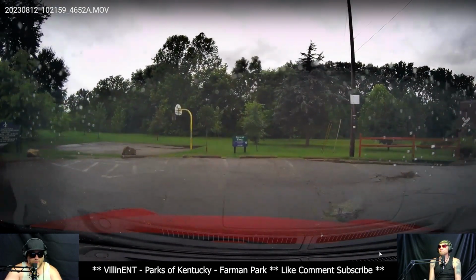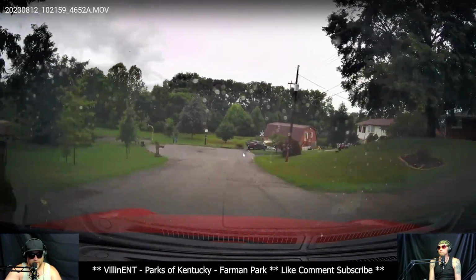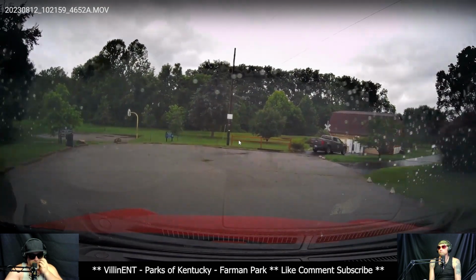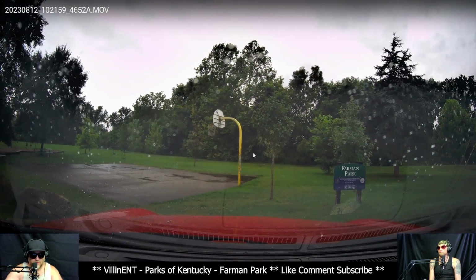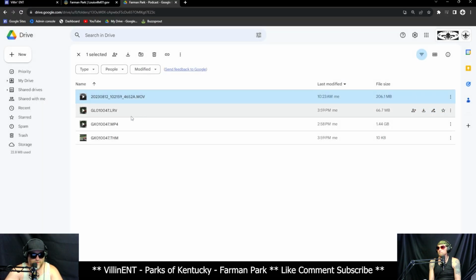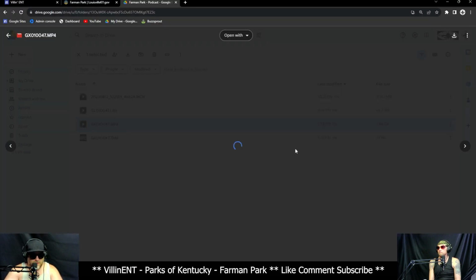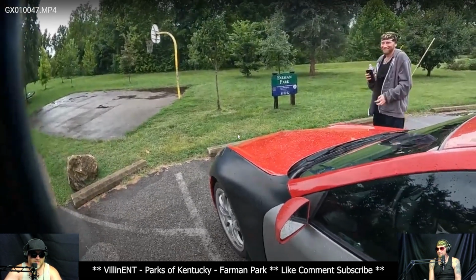So right away, let's back that up just a second. You can see it's literally right in people's backyards. I'm not going to show too much of it, but it really is just right there in people's backyard. Farman Park. You can see the little half-court basketball goal. The swings and the playground are off to the left there. And you can see the little rows of trees that they planted that we were just talking about. Pretty cool. And what did you say? It's been here since 56 when it was established?